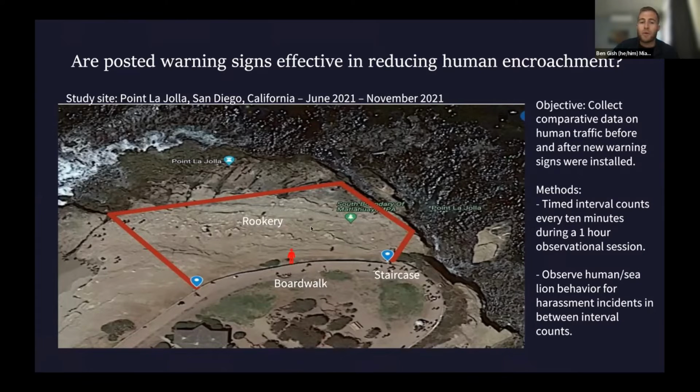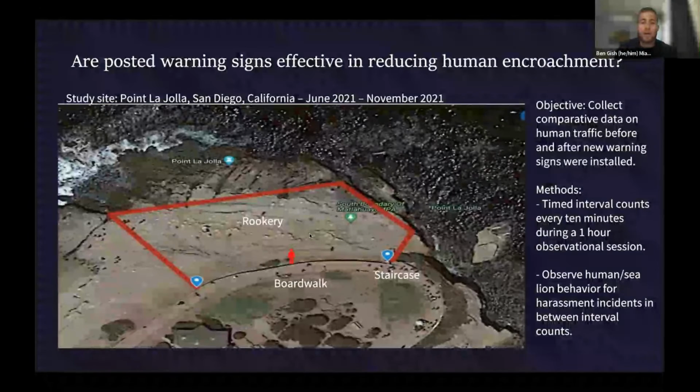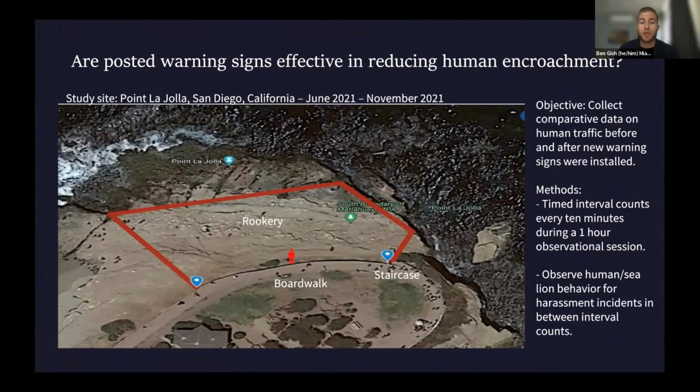You might be wondering, July to November was a longer stretch than just that time in June. It is worth noting that in mid-August to mid-September of last year, there was an emergency closure of this rookery, so we did not collect any data at that time. We resumed when the emergency closure was lifted. Then come the fall, that's moving out of the peak tourist season, so there were not quite as many people down there.